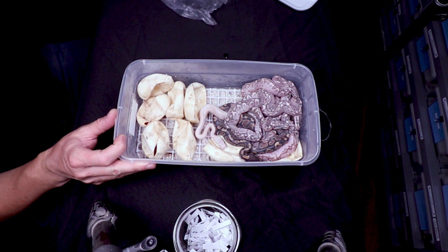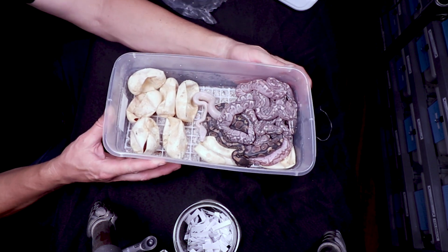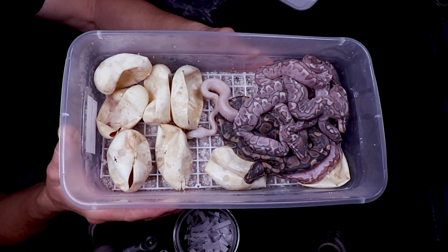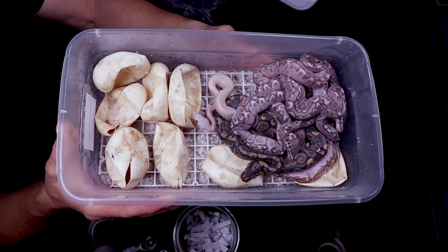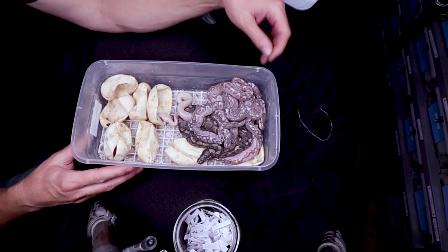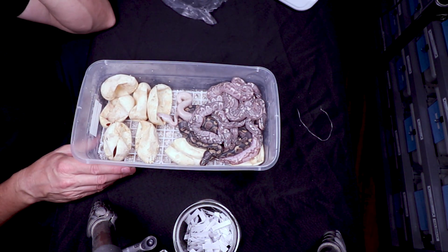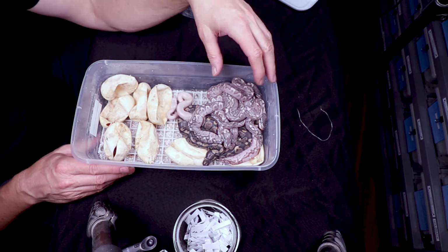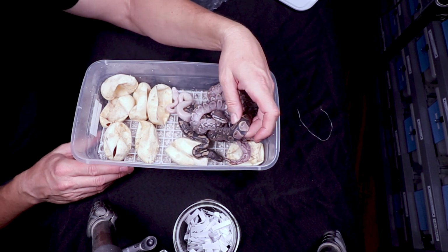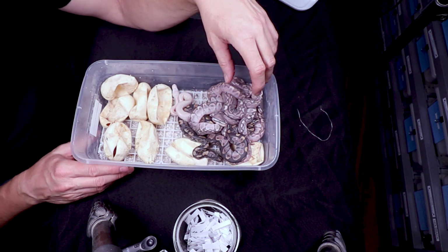Take a look at that. Wow, look at all those bamboos. That is awesome. So this year I think I only produced like 2 or 3 bamboos besides this box, and look at all those, that's fantastic. Almost all bamboos except just a couple in here, it looks like, maybe, which is pretty wild.